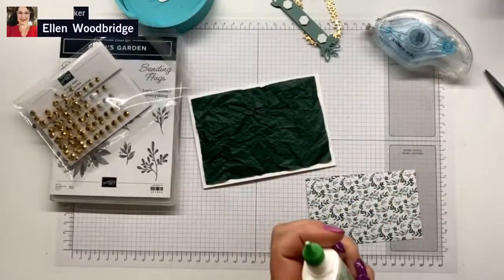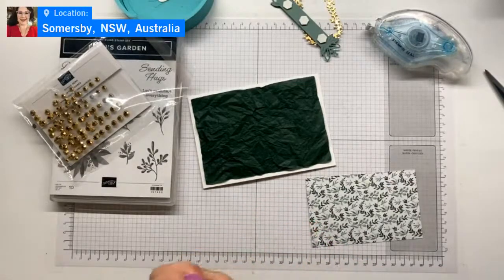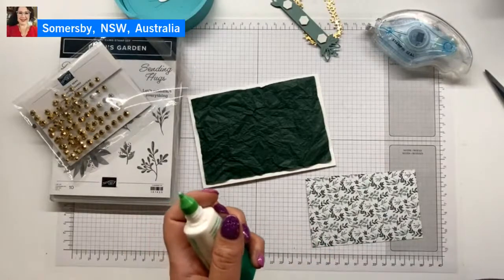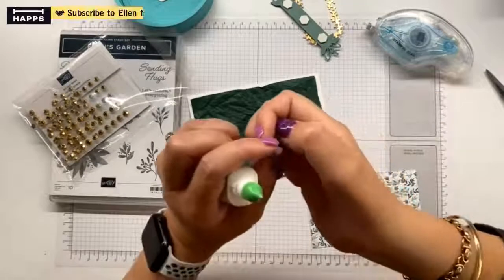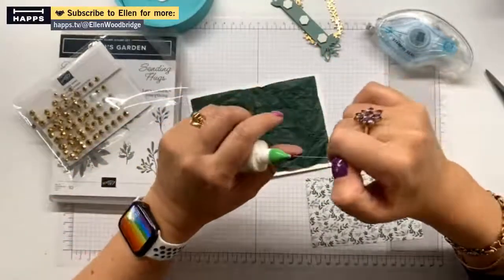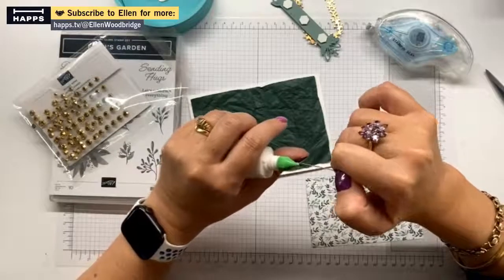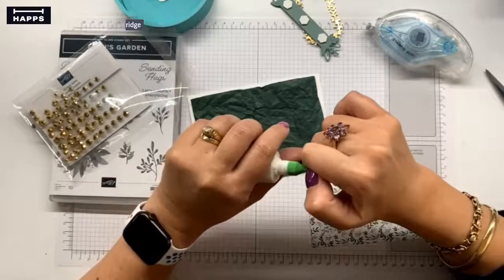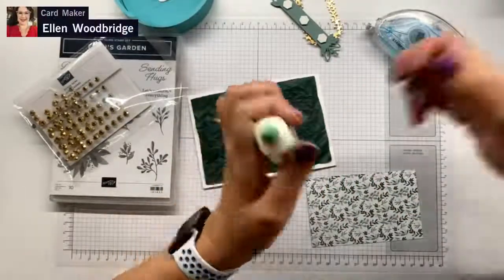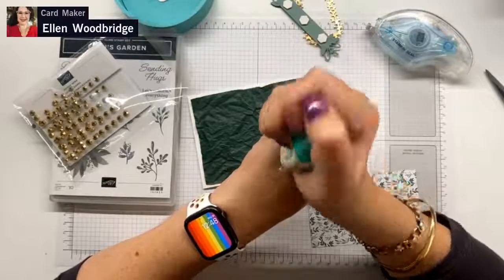Hello, Miss Heidi. How are you today, Miss? Thank you for joining. I just need to grab my gluey pin here. Do you want to see me do my second card? That is the question. It will just be a very simple stamped card.